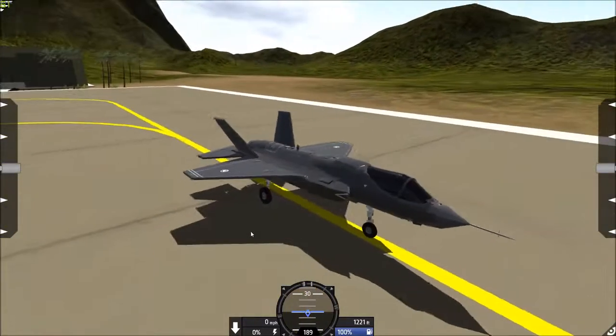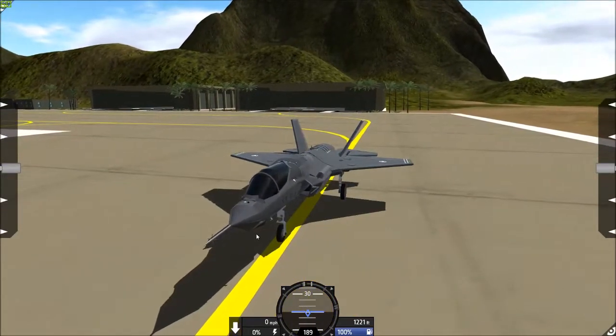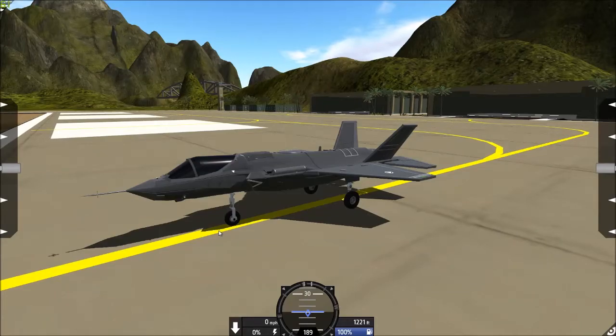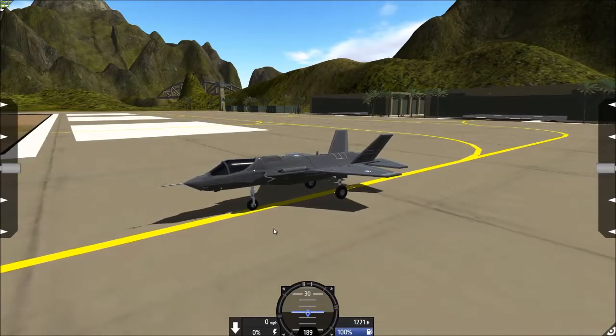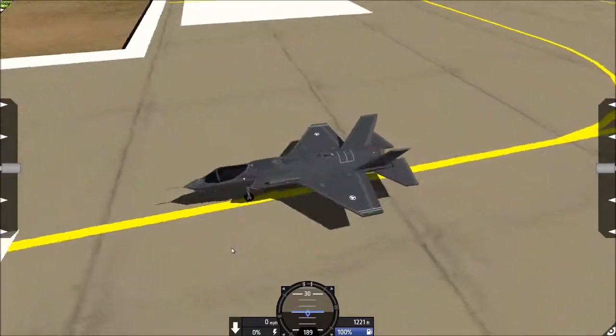Right, so you get the idea. It's an F35. I need to brush up on how to fly VTOL aircraft. So yeah, that's just a few interesting aircraft designs for vertical takeoff landing designs from history in Simpleplanes.